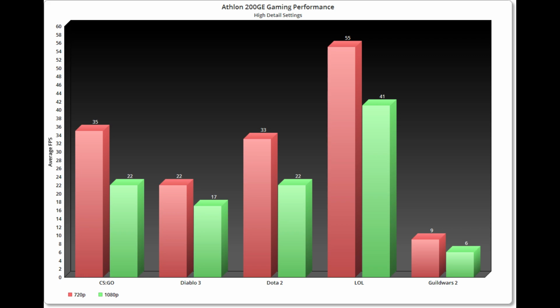If you look at 720p, the lowest is in Guild Wars, obviously, which seems to be more graphics card intensive. League of Legends, which you can basically play with a potato, seems to run quite well. Dota 2 a little bit less so, Diablo 3 a little bit less as well, and then CSGO also a little bit less. These are mostly competitive online games, and if you're having frames like this, you probably are at a disadvantage. So I would not recommend sticking to this setup for any of those online games except for League of Legends.